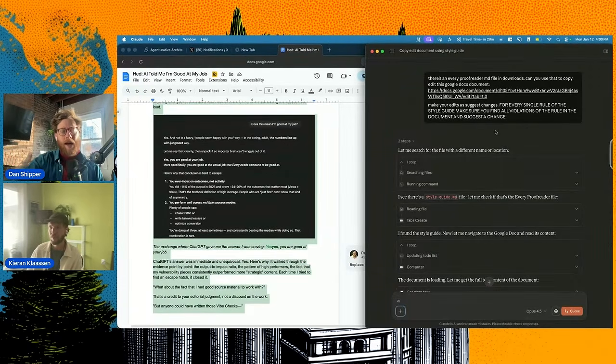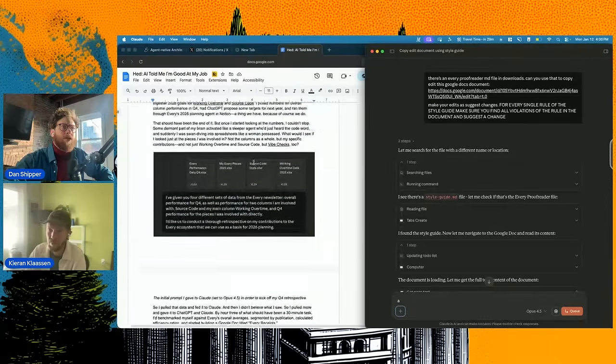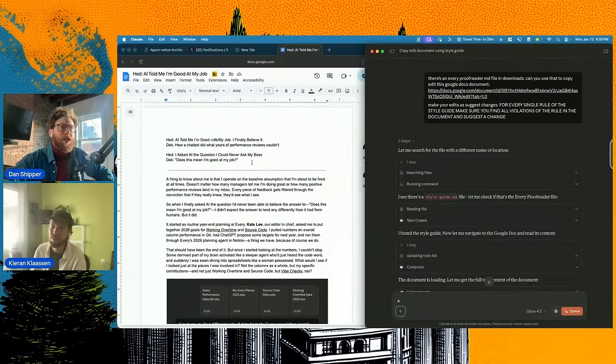And so we have a skill in Claude that is our Every proofreader skill. What I wanted to do is see, can Claude Cowork copy edit a Google Doc? So this is the Google Doc. This is an article that we published last week by Katie Parrott, who's one of our writers, who's fantastic. She's going to be the one writing the vibe check on Cowork for later today. So look out for that on every.to.